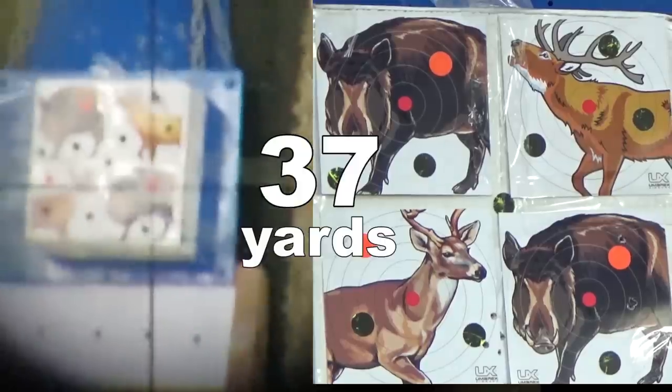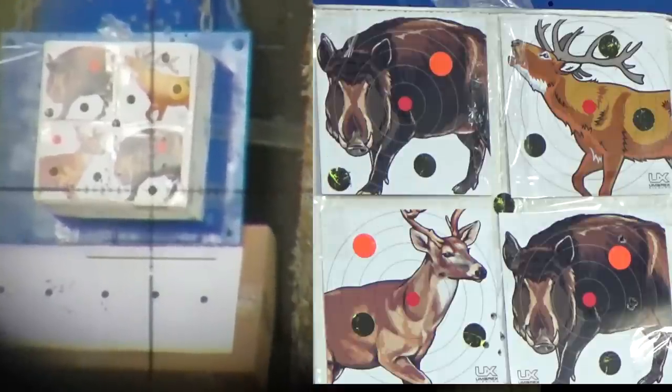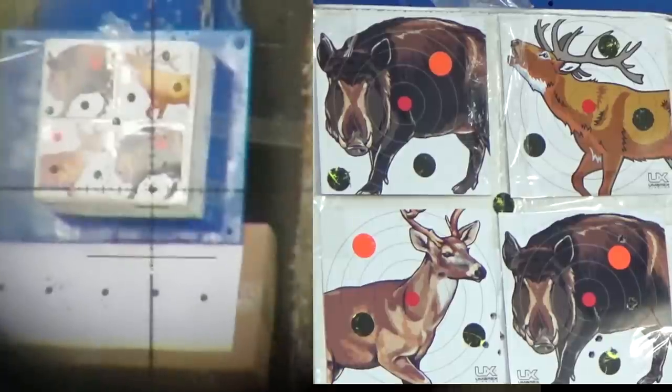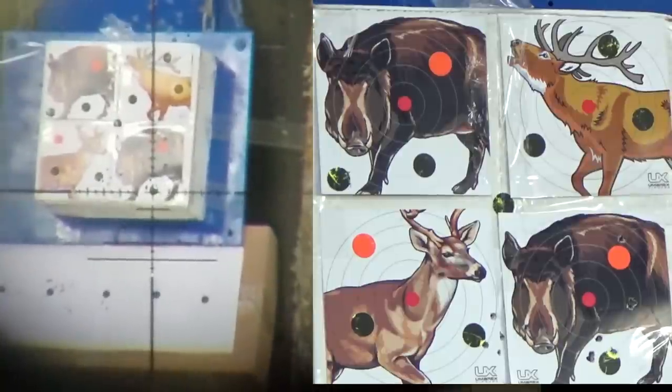Official 18 grain group on the bore. Here's just a random group that I shot with the 18 grain JSPs. This gun basically does nickel-sized groups at 35 yards, and quarter-sized groups at 50 yards, with the occasional flyer.